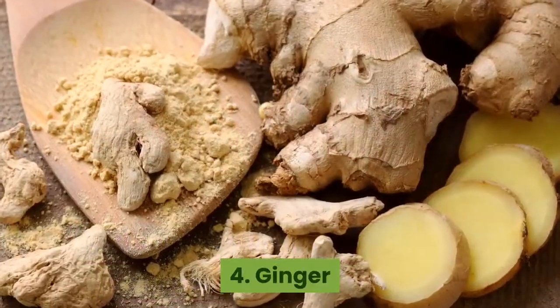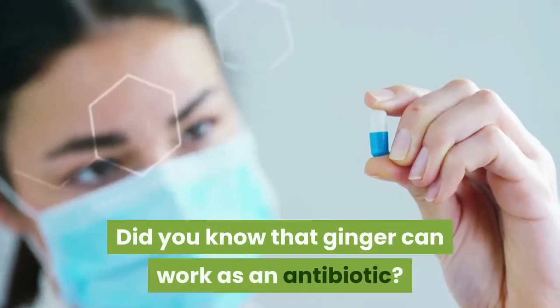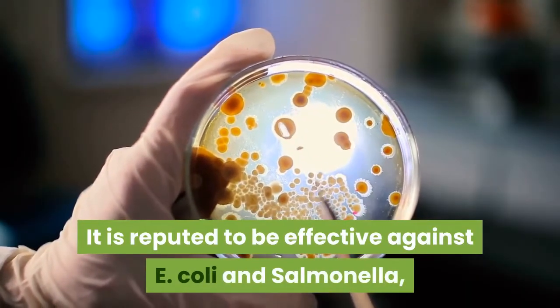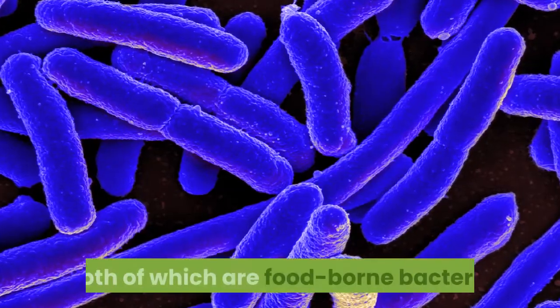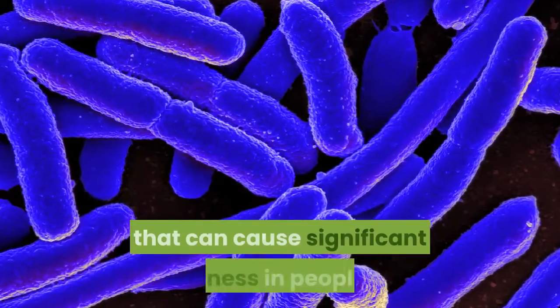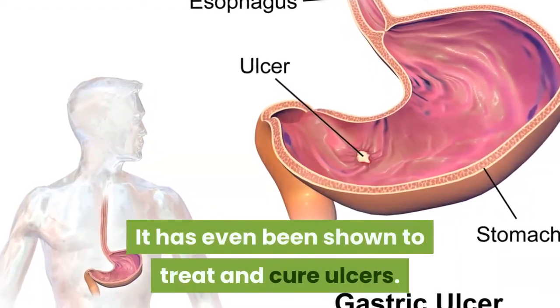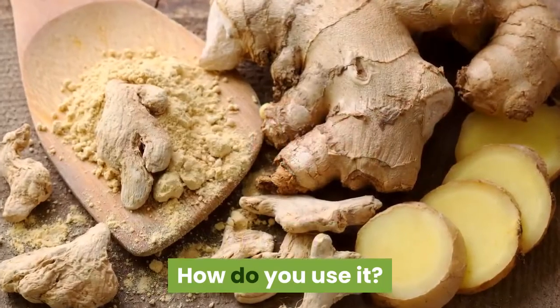4. Ginger. Did you know that ginger can work as an antibiotic? It is reputed to be effective against E. coli and salmonella, both of which are foodborne bacteria that can cause significant illness in people. It has even been shown to treat and cure ulcers. How do you use it?